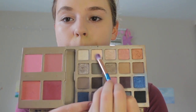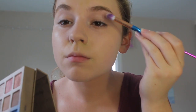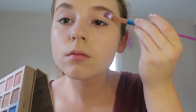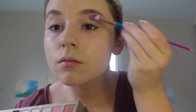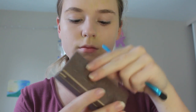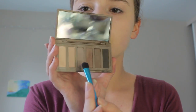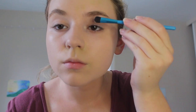Then using the Styla A Whole Lot of Love Eye and Cheek Set, I'm taking this color right here and putting that over the concealer color just to add extra coverage for a base for my eyelids. I typically don't use an eyelid primer, which I probably should, but I currently do not have one. So I really like to go basic, so I'm going to use the Naked 2 Basics eyeshadow palette, and I'm going to use this middle color here. And I'm just going to put this all over my lid.